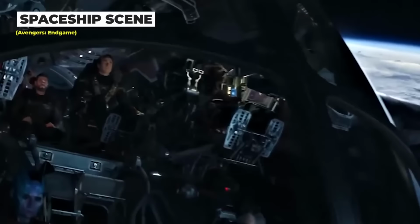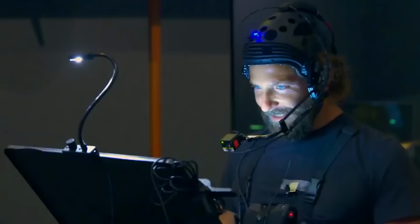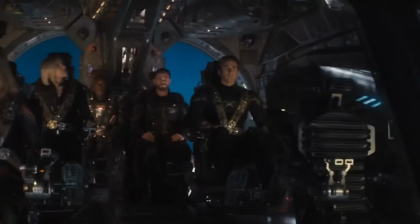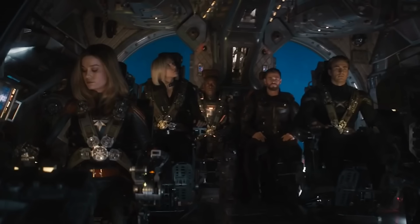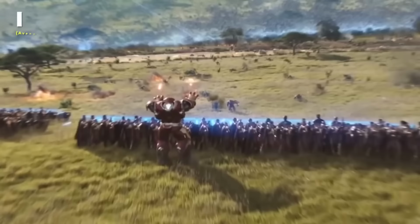Besides the actual actors, there wasn't much that was there during the filming of Black Widow's first adventure to space. And even then, Bradley Cooper wasn't sitting in the pilot seat in place of his character Rocket. Rocket, along with the entire spaceship, and Captain Marvel's suit were added in using computerized special effects. If you look closely, you can see the motion capture dots that Brie Larson had to wear in this scene.